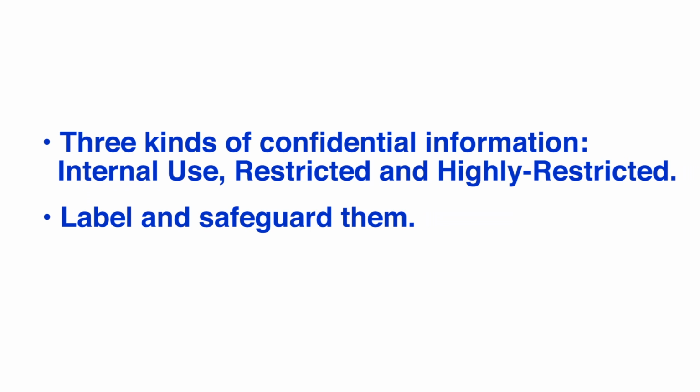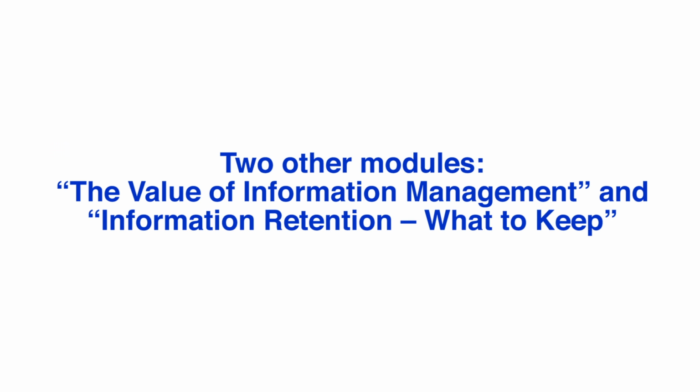We've learned that there are 3 kinds of confidential information that require protection: internal use, restricted, and highly restricted. It's important that we label and safeguard them appropriately. Remember, there are 2 other modules about managing information properly and information retention that you can review at any time.